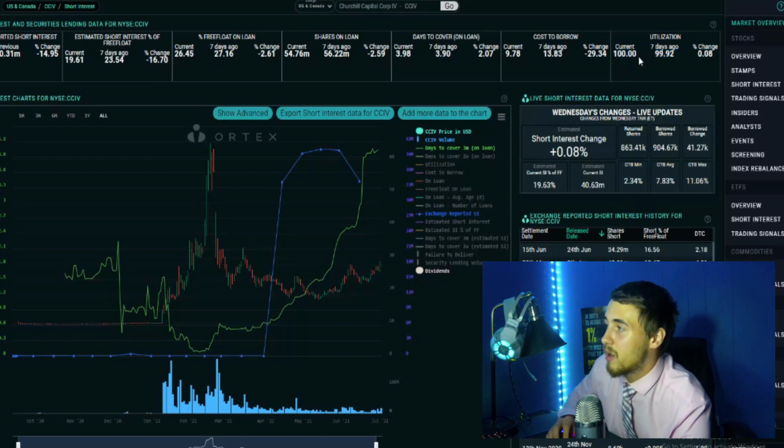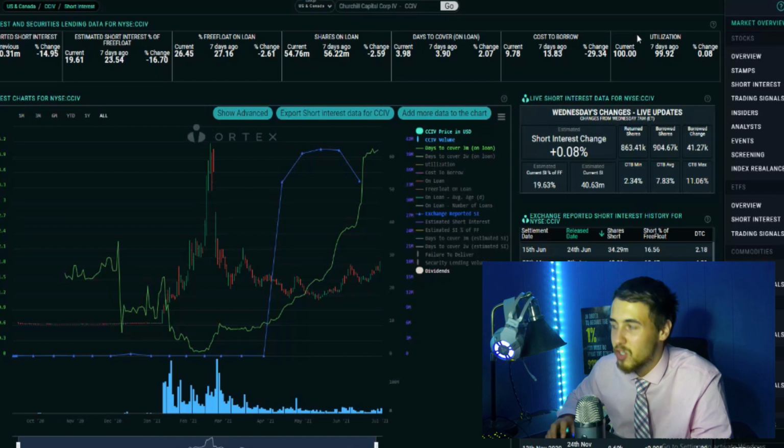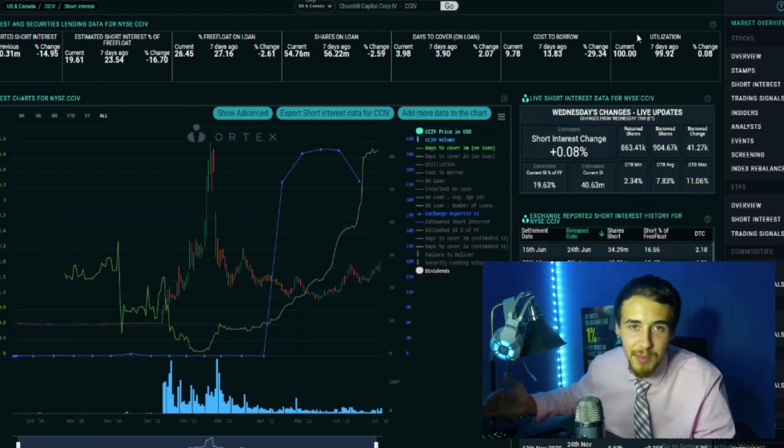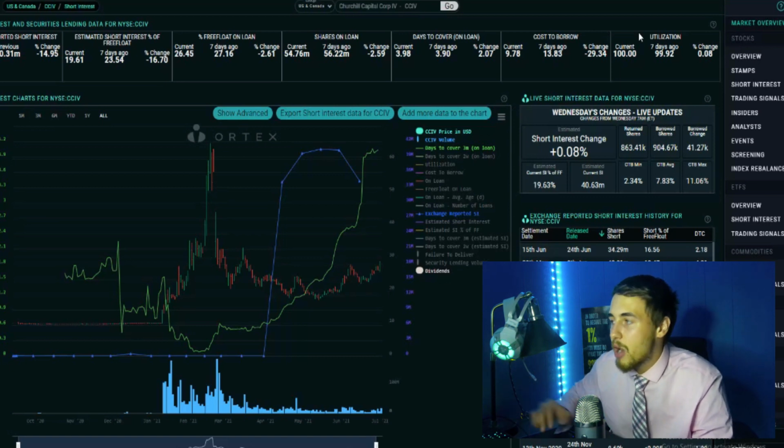So it is very hard to get your hands on shares of CCIV to actually sell short, which is a good thing and a bad thing, because if we want the short interest to go up, obviously there's going to need to be more shares able to be shorted. So I guess that's a bit of a downside, but you are seeing a lot of pressure on these shorts.